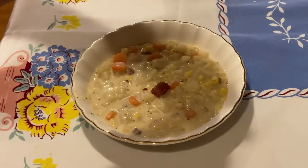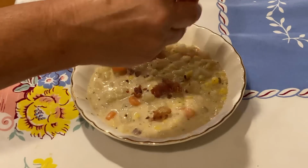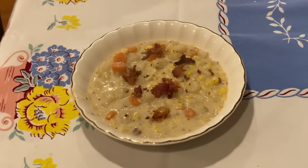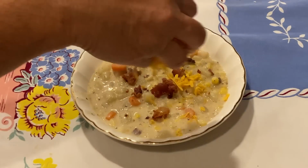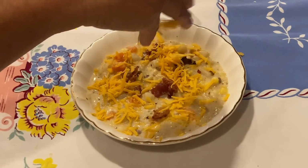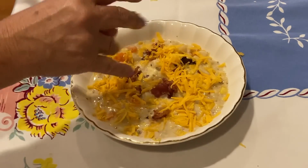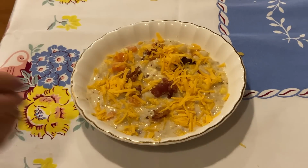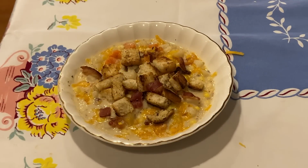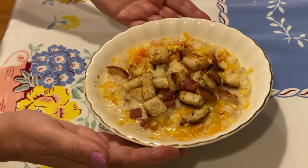Now I'm just going to take some of that cooked bacon that we had from earlier and put it on top, and then I'm just going to take a little bit of the cheese and put it on top. The original recipe said to mix the cheese in, but at this point I had already had the heavy cream and it would have just been a little overkill, I think. I added the croutons now as well. That cheese is melty. Look at this.